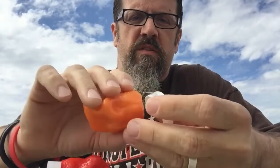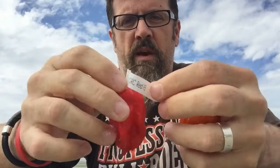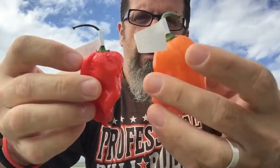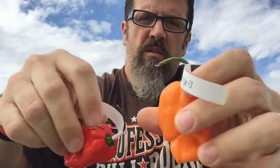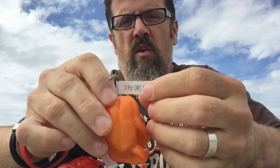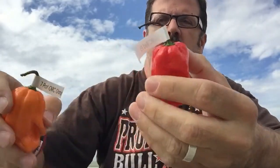This first one is the 7-pot ORC orange, and it's the F3 pheno. And then of course, the red one, 7-pot ORC red, phenotype F5. Really, really nice looking peppers. And guys, what these are crossed with is 7-pot orange and the Trinidad Red Congo. I want to do both of these eventually, but right now I'm just going to do the red one.